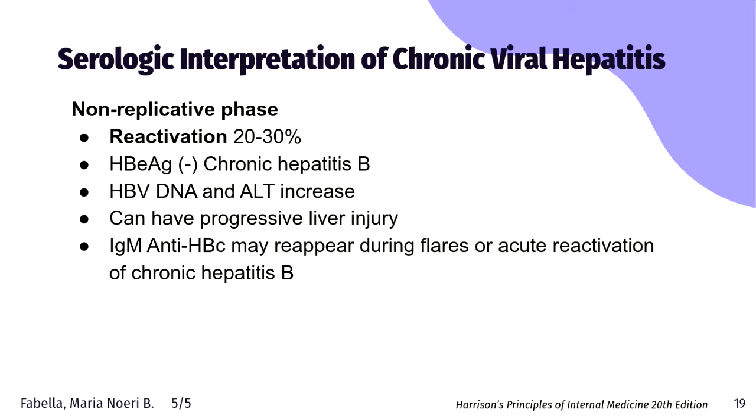So it is important to remember that IgM anti-HBc may reappear during flares, wherein the ALT levels will increase greater than 5 times the upper normal limit, or in acute reactivation of chronic hepatitis B. That is why you cannot rely on IgG anti-HBc or IgM anti-HBc to distinguish whether it is an acute or a chronic infection. So in such cases, history and additional follow-up monitoring are necessary. That's it.